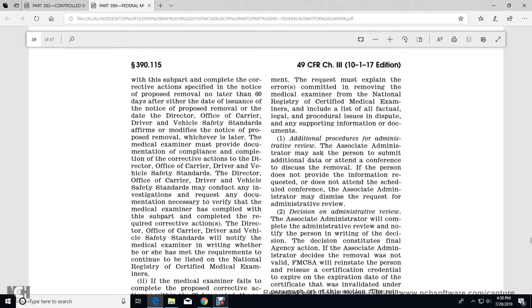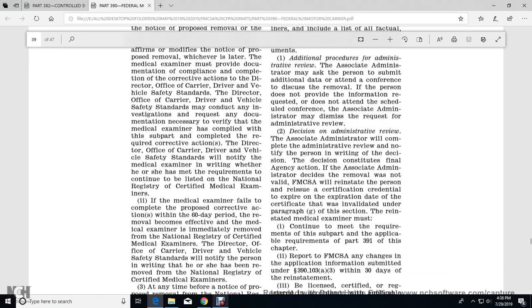The request must explain the error committed in removing the medical examiner from the National Register of Certified Medical Examiners, include a list of all the factual, legal, and procedural issues in dispute, and any supporting information or documentation. Additional procedures: in the administrative review, the Associate Administrator may ask the person to submit additional data or attend a conference to discuss the removal. If the person does not provide the information requested, or does not attend the scheduled conference, the Associate Administrator may dismiss the request for administrative review.